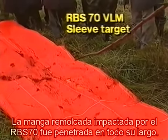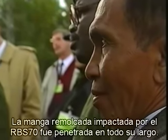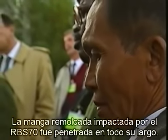The towed sleeve target combated by the RBS-70 VLM was penetrated throughout its entire length.